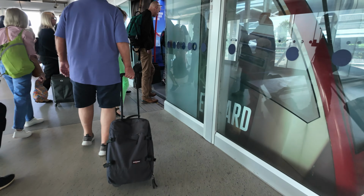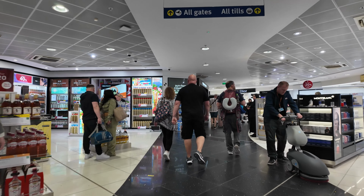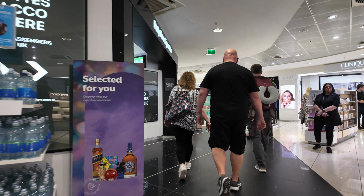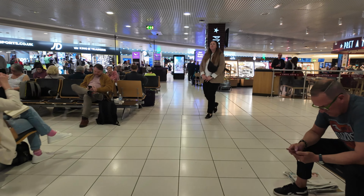First though, of course, you've got to go through the duty free, which contained all the usual items you'd want to find at a duty free. That's all there is to say, really. And to the departures zone we go.